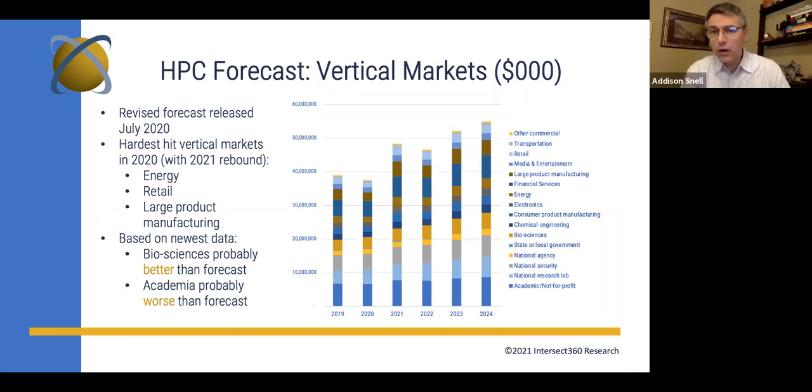Go ahead. This is the forecast that we put out last July, and we have a whole separate webinar around this, and I'm not going to redo that whole webinar now. There's not time. But we were looking at 2020. This is still forecast for 2020, not actual 2020. I have to be very clear about this. This is going back to last July, what we were forecasting for the complete year 2020, and then the resulting rest of the 5-year forecast.